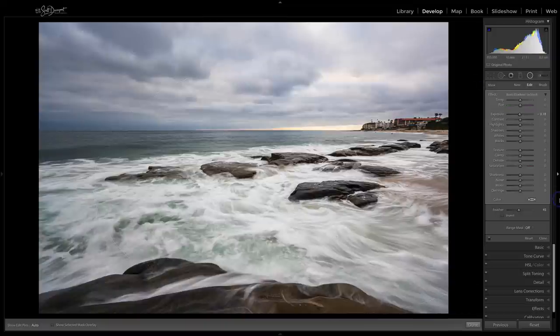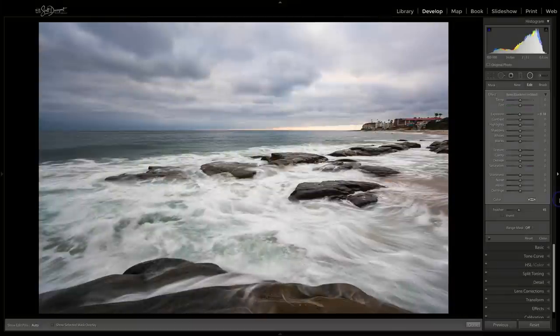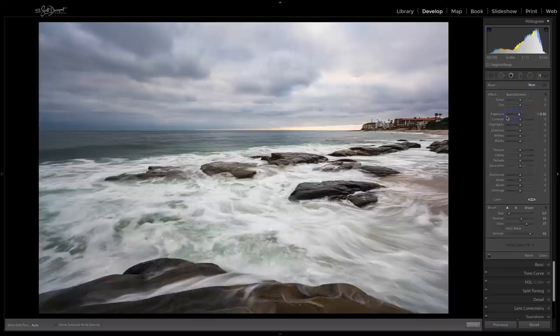That's pretty good. Let's see how we did here. Let's see a before and after. So this is the backslash key. This is what we started with. This is what we finished with. All in all, I'm happier with that. I think maybe a final touch. New brush, exposure of 30. Let's go ahead and start with that.